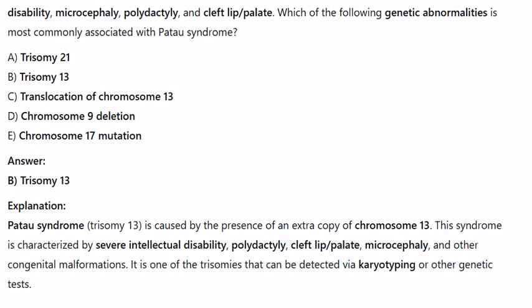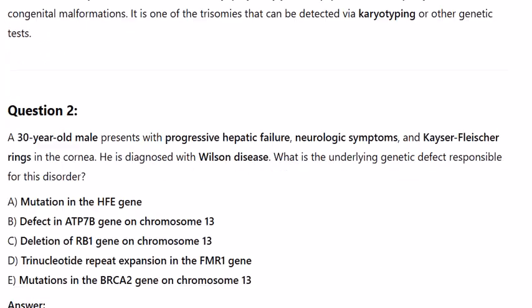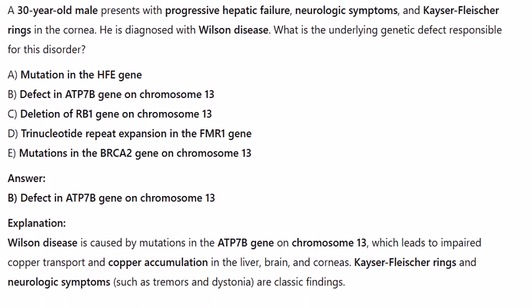Question 2. A 30-year-old male presents with progressive hepatic failure, neurologic symptoms, and Kayser-Fleischer rings in the cornea. He is diagnosed with Wilson disease. What is the underlying genetic defect responsible for this disorder?